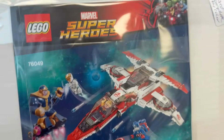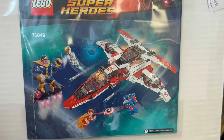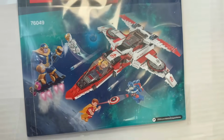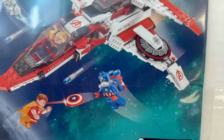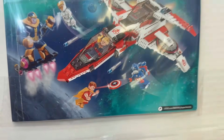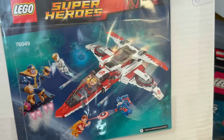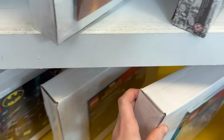Oh, they have the Avengers. The Avenge jet. That's super cool. You get the beautiful spacesuit Iron Man. Big fig of Thanos. There's Captain America if he was in space. And then, I forget which character this guy is, but you also get Captain Marvel too. Beautiful set. Very underrated Marvel set right there.